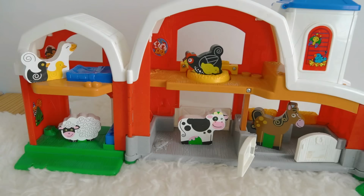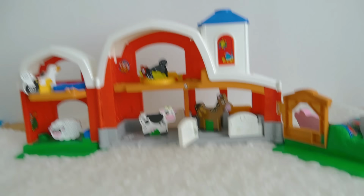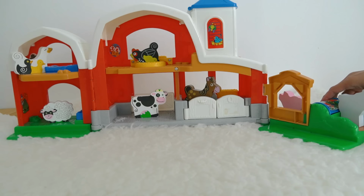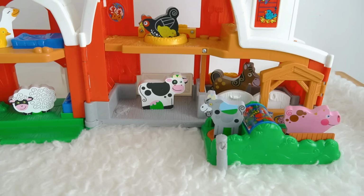We found all of our farm animals and we put them back on the puzzle. But we're missing one more piece of the puzzle. Do you know what is it? We're missing the small red barn. Let's see if we can find the small red barn. Let's close the barn again. Can you please say close? Close. We closed the barn.